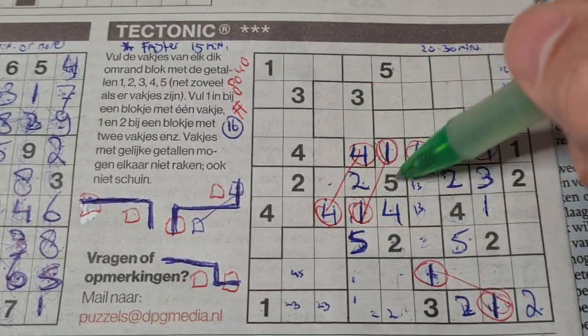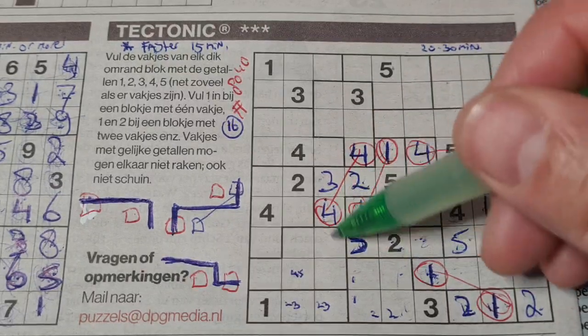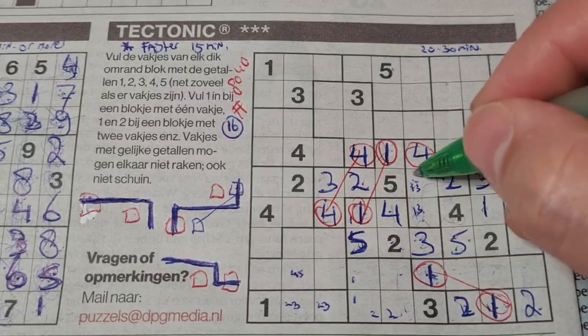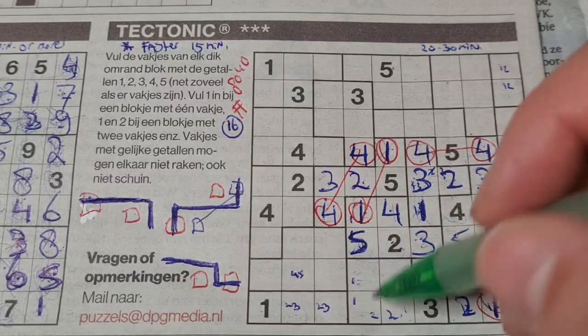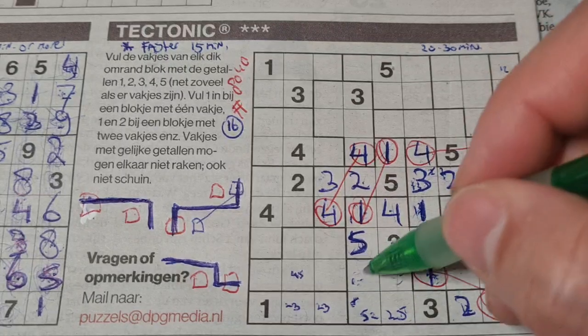And 1 box left in this Z construction for number 3. 1 box left in this area for number 3. 1 and a 3. We have a 3 now. So no 3 there. 3 should be here. And 1 goes there. These 2 boxes can be 5. So the 5 goes together with the 2 as a pair. So I've eliminated the 1, so the 1 goes there.